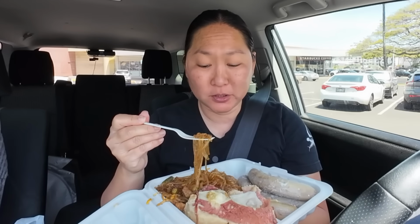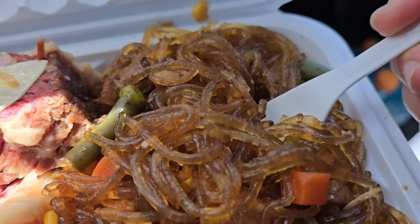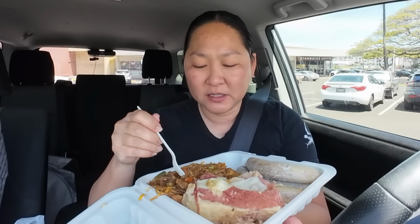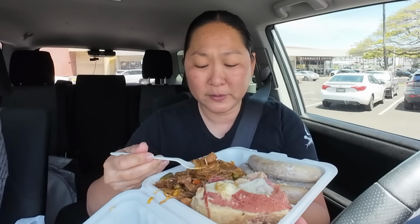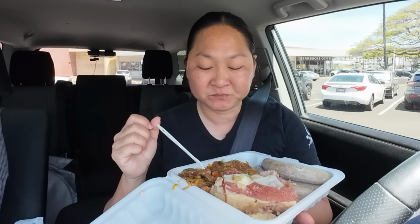Wow, that's a flavor bomb. It has a lot of flavor to it. Very distinct shoyu taste, but it's got something like a meatiness to it. There are bits of meat, but it's very beefy. Like the noodles really soaked up that soy sauce and beef taste, or maybe pork, but it's that meaty taste. This bite, I had a chunk of meat, and they're in there.